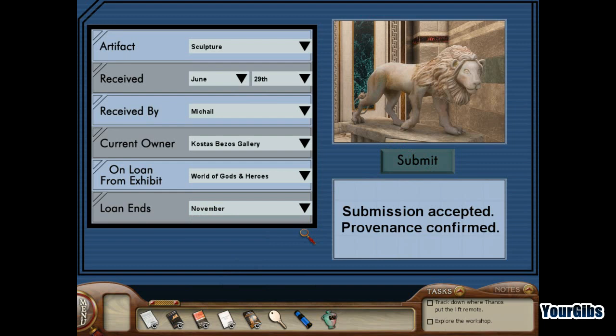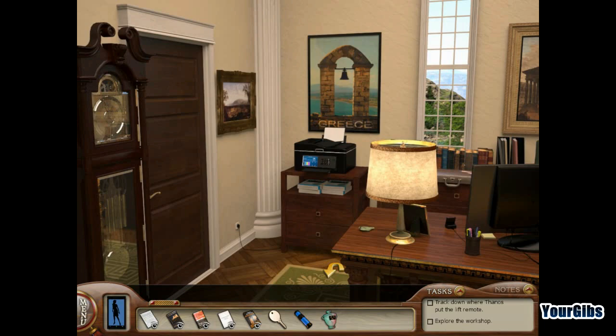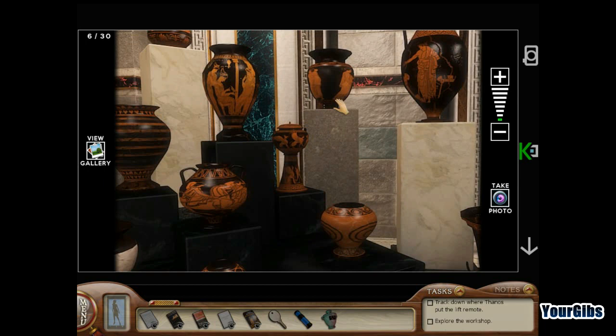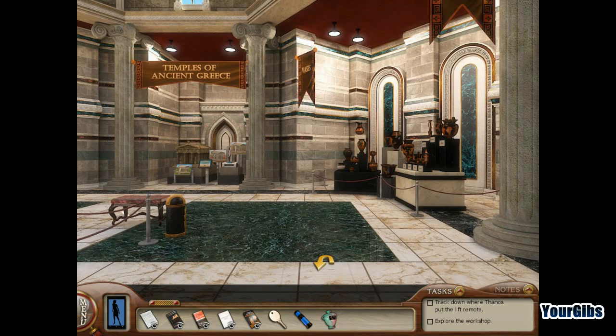Provenance requested for a vase depicting four women, one seated holding a bird, another standing directly behind the chair. Ah, see, I called it. I knew it was going to be a vase. So the question is, which one? Four women. Is it this one over here? I think it might be this one. Let's get our camera out and see if Nancy says yes, it's that. Done. Okay, perfect. Now we just gotta find the details for that one.